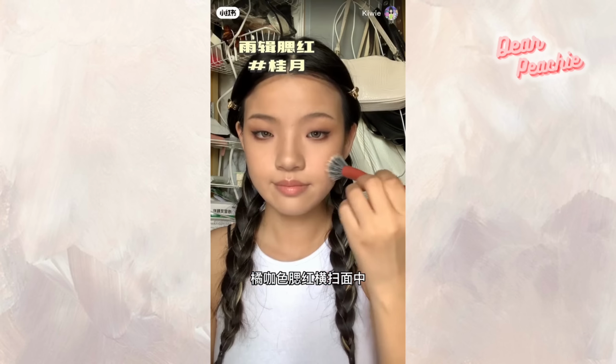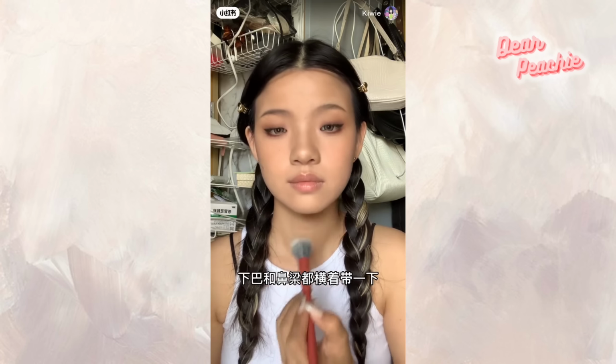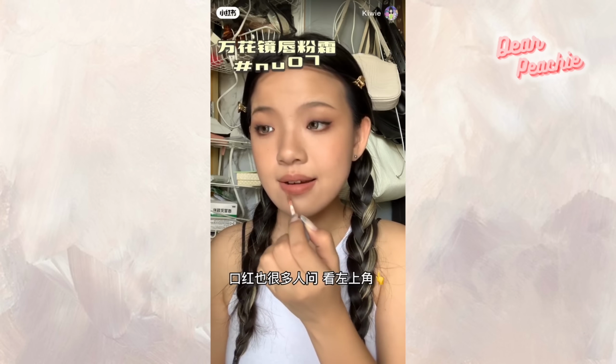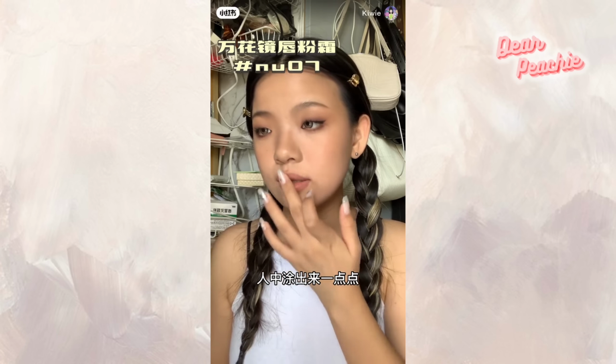Kiwi's smoky cat eyes look best matches with blush in warm shades. This warm coral blush just gives that sun-kissed vibe to the entire look. Warm blush is also best paired with warm lip shades. This nude lip matte is from a China brand called Kaleidoscope.